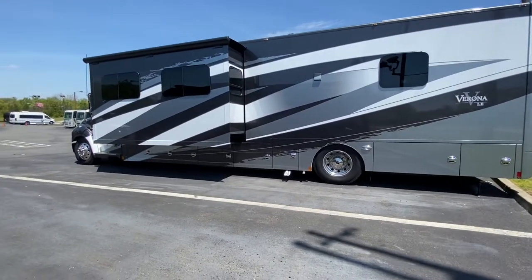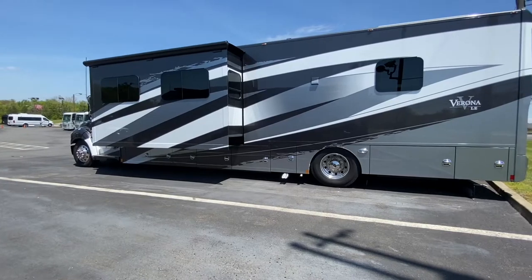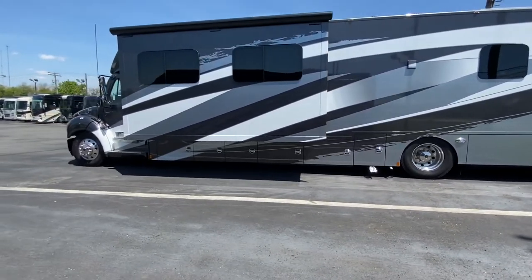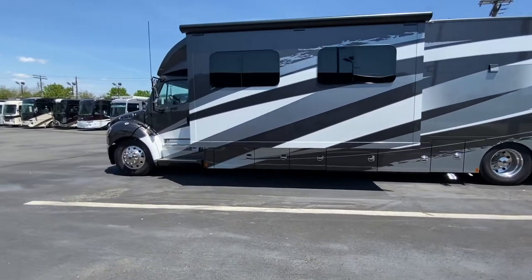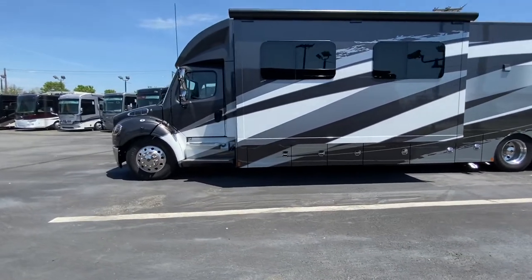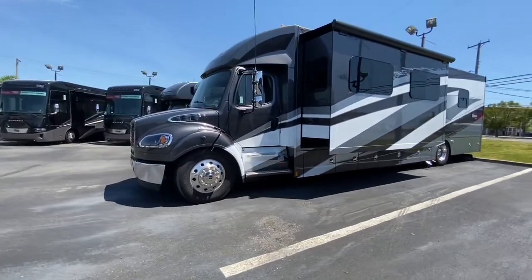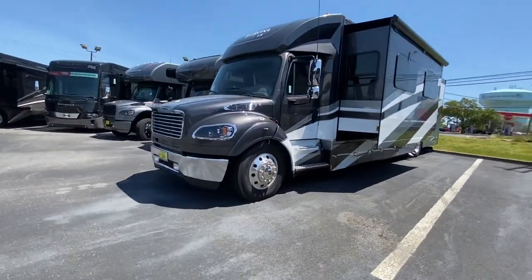On top, we have two 15,000 BTU low profile AC units with heat pumps and chill grill. It has an AquaHot 450D diesel-fueled hydronic heating system, a power patio awning with LED lights, and a one-piece crowned fiberglass roof. And here we are on the inside.